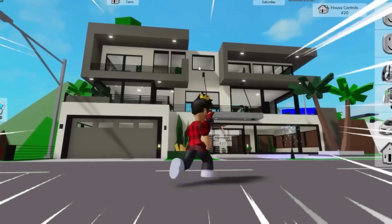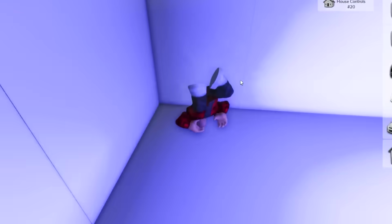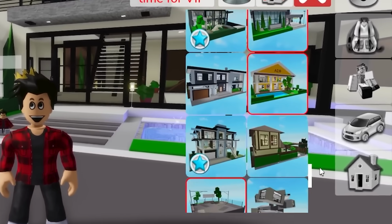Look at that. This one has so many stories. In my opinion, it's one of the prettiest and most complete homes in all of Brookhaven. It even has an indoor gym. We can even go into the pool and find this secret little hangout room it has. And at the moment I'm recording this, there aren't any VIP houses in the game, only free and Premium houses.